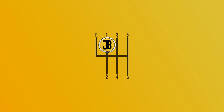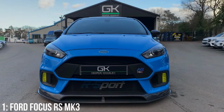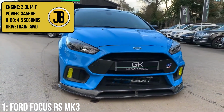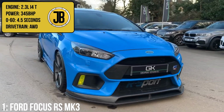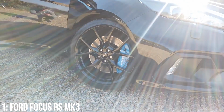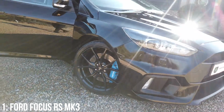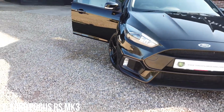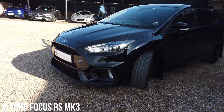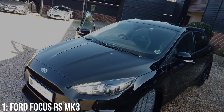Taking the top spot is the third and final Ford Focus RS, with its 2.3 litre turbocharged inline 4 engine that makes 345 brake horsepower and will get to 60 in 4.5 seconds. Ford merged their US Special Vehicle team, EU Team RS and Aussie FPV team together and created this Mark III Focus RS, which ended up being the final RS to date, as Ford scrapped their plans for a new RS with the Mark IV generation.